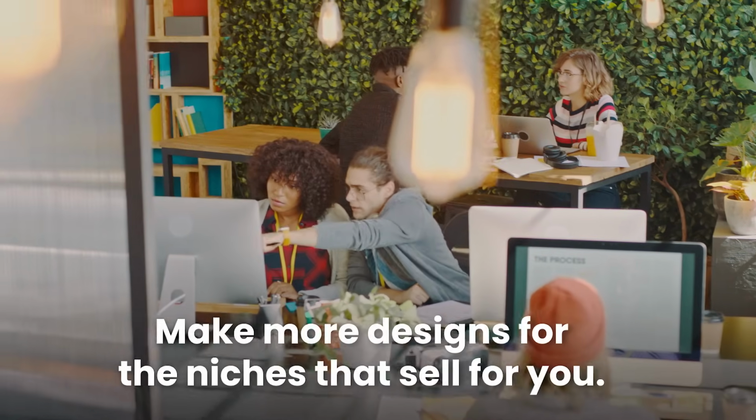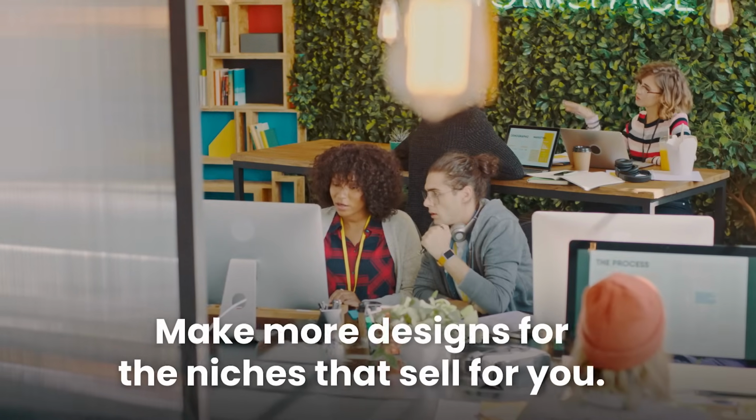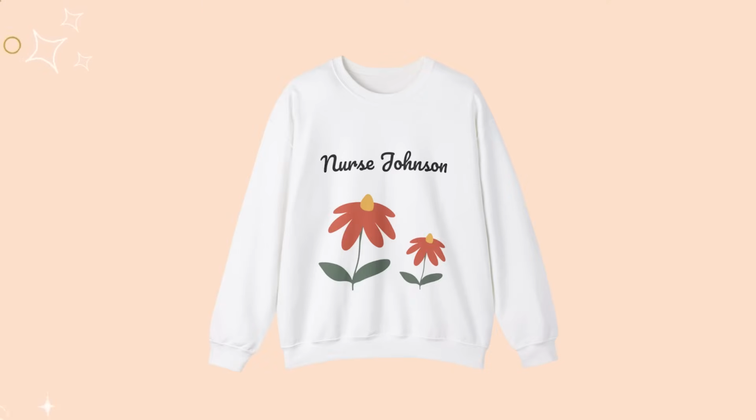So make more designs for the niches that sell for you. If there's a particular design style that sells for you, add that design style to other niches. So let's say you make a really pretty font with florals or cursives, and that sells really well, say in the nurse niche. Go make that exact same looking design, but for teachers.